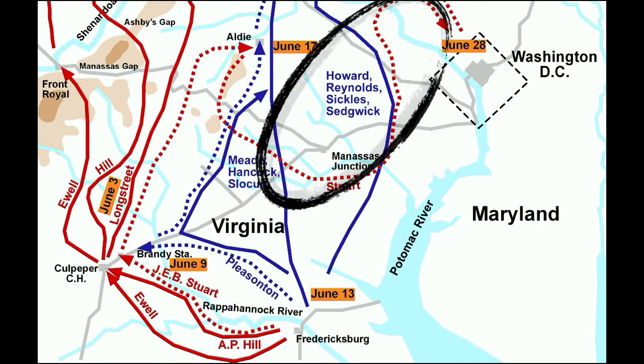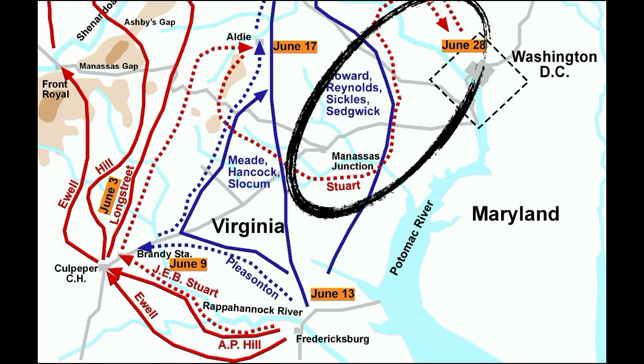Meanwhile, you have the Union Army to the east, and you have Stuart even farther east than that. Stuart is threatening Washington, D.C. He's making raids, but if you notice on this map, you have the entire Union Army moving between Stuart and his own army. And so he's going to be missing for the first day and a half at Gettysburg.